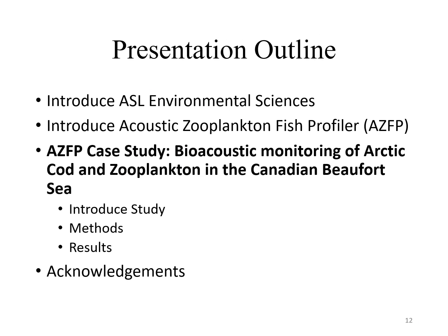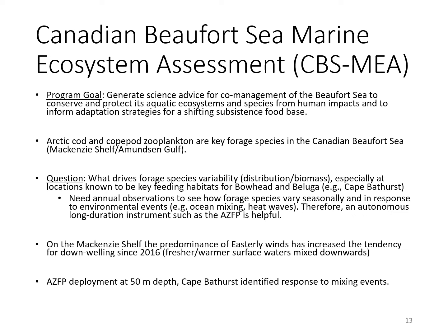Moving on to the case study. This is bioacoustic monitoring of Arctic cod and zooplankton in the Canadian Beaufort Sea. The Canadian Beaufort Sea Marine Ecosystem Assessment, CBSMEA, has the stated program goal of generating science advice for the co-management of the Beaufort Sea. Of particular importance in the area are key forage species, Arctic cod and copepod zooplankton.